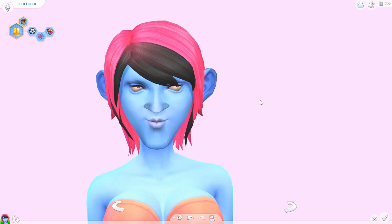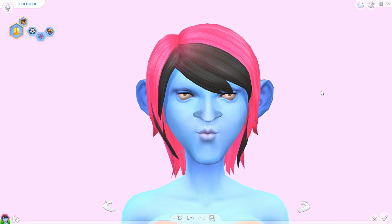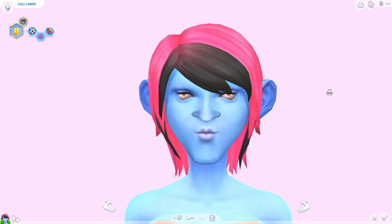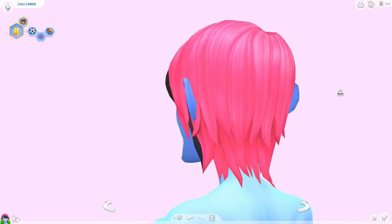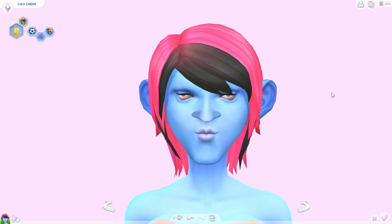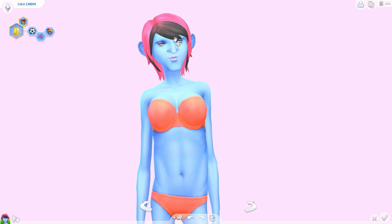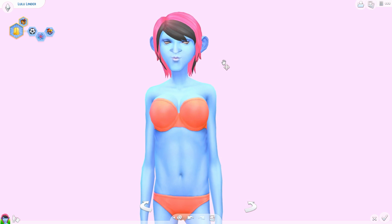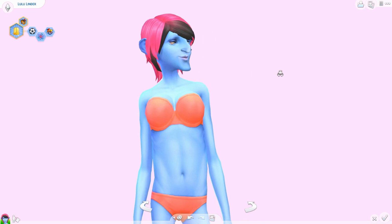The reason I went with this one, like I stuck with it, is because I feel like these features are gonna be really hard to breed out, because look at the eyeballs, how small they are. I don't know if we're gonna be able to breed this out. I'm kind of nervous. And then this hair I think is adorable, but pairing it with the skin and the features, it was a mess. So that's why I gave her that hair.